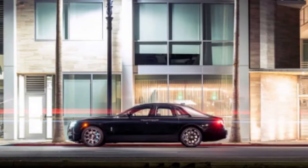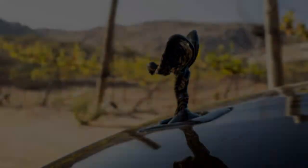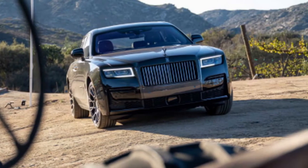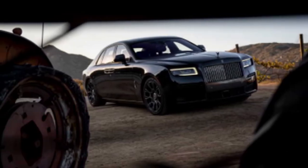Like the standard car, a ZF-sourced 8-speed automatic sends the power to all four wheels. Like the Cullinan Black Badge, the Ghost features Rolls-Royce's Low mode, basically the brand's sport mode. In the Ghost, Low mode retunes the transmission to shift up to 50% faster when you crush the throttle past 90%. The result of the updated powertrain and retuned transmission is a 0 to 60 miles per hour time of 4.5 seconds, making it 1/10 of a second faster than the standard car.